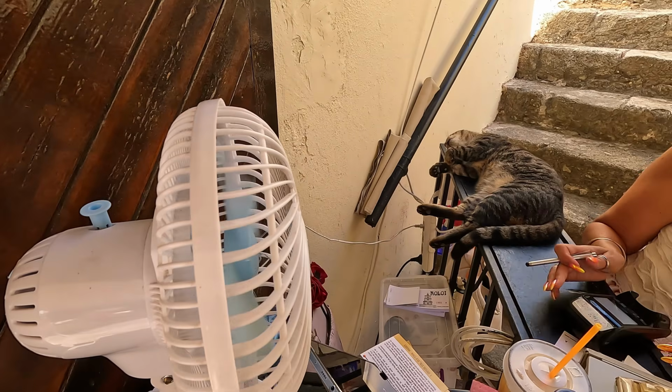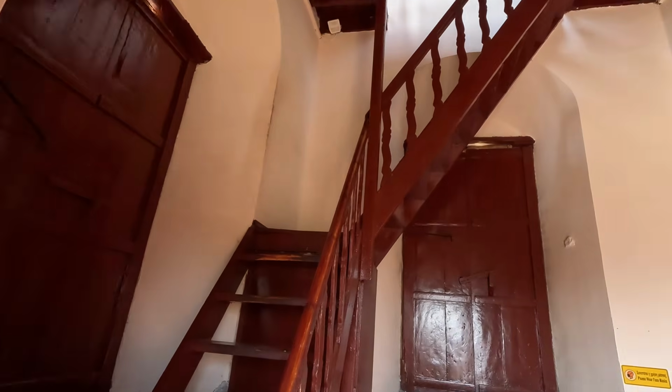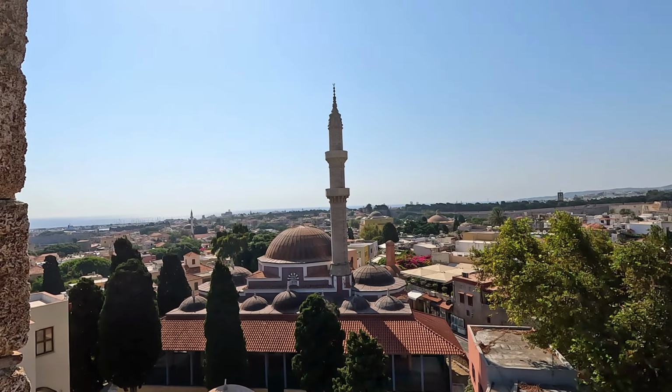There was a cat taking the money, standard. Then we started our journey up the steep wooden steps. More steps, more climbing. We're in the Rhodes Tower. Apologies, I've just said that wrong. We get a free drink with our ticket. It was €5 to come up.